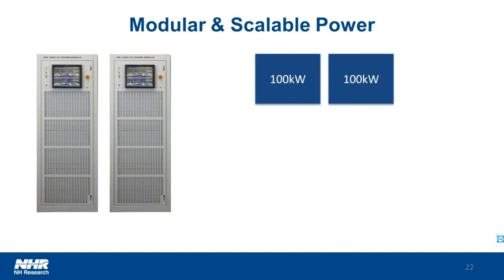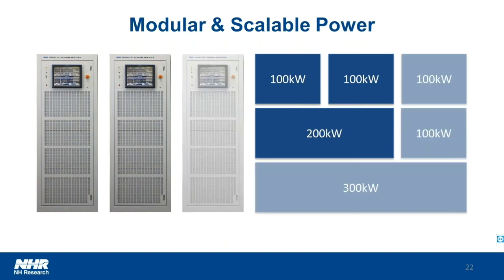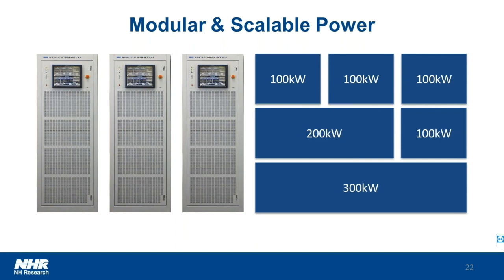With 2 battery cyclers from NH Research, you now have two 100 kilowatt channels. You can also run those in parallel to achieve 200 kilowatts max power. If later on you find out that you're running at a higher power level with a future battery design, you simply add a 3rd cabinet and now you have complete control of your test environment, whether that's 300 kilowatt channels or as high as a single 300 kilowatt channel.